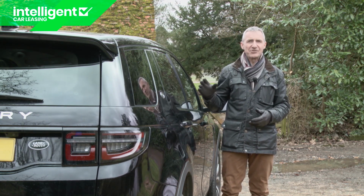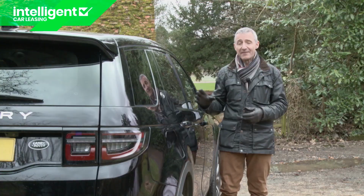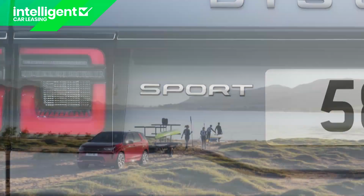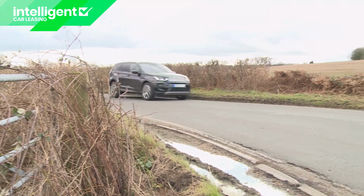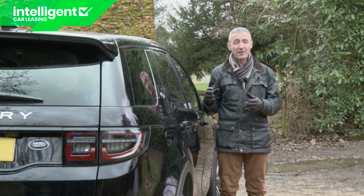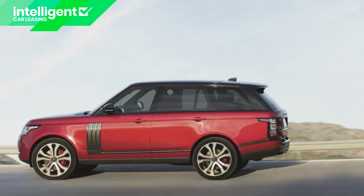Now, the name might suggest a sportier version of the brand's full-fat Discovery large SUV. Instead, this is very much a separate, smaller model whose sport moniker is intended to designate the kind of active lifestyle that likely owners will probably lead, rather than suggesting a particularly dynamic handling demeanour. Those potential buyers will usually be those with larger families who can't or don't want to stretch to a big Disco or Range Rover model.